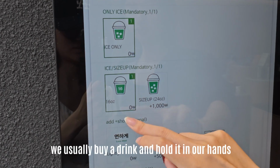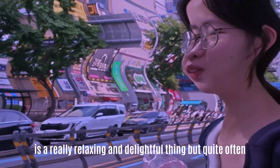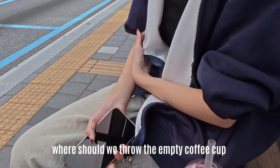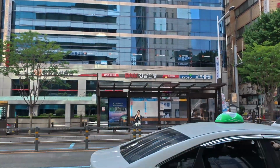We usually buy a drink and hold it in our hands, then go shopping with friends. Hanging out with friends on the street is a really relaxing and delightful thing. But quite often, we can't help facing a trouble. That is, where should we throw the empty coffee cup after finishing the drink? For this reason, we have summarized 6 methods.